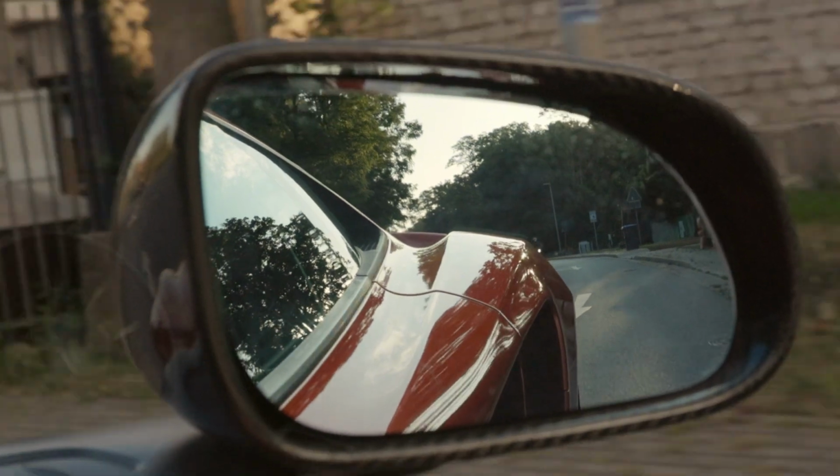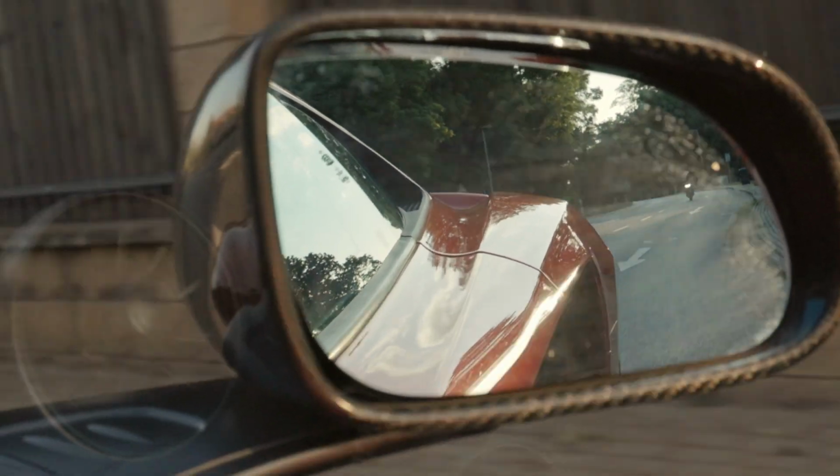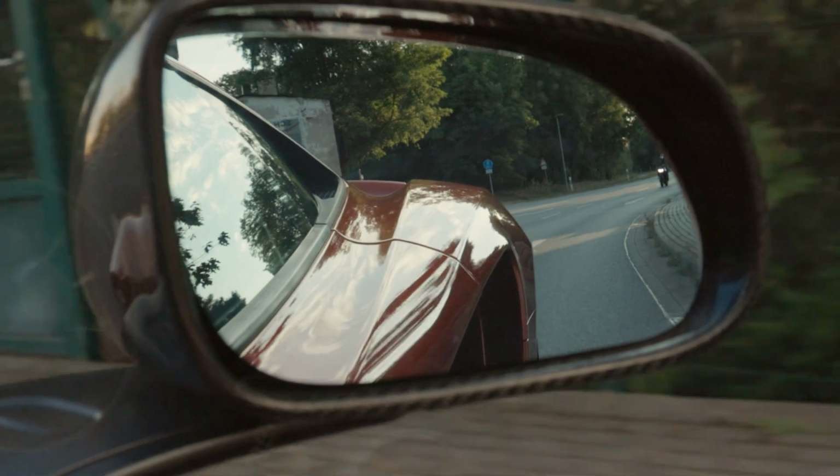By the way, we have a motorbike in the back, and he's not able to follow us, which is pretty funny.